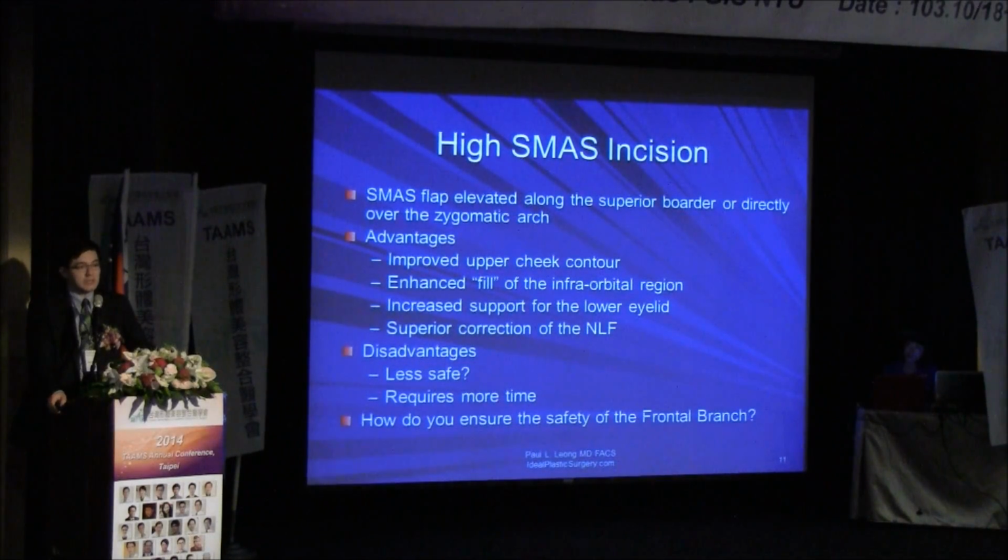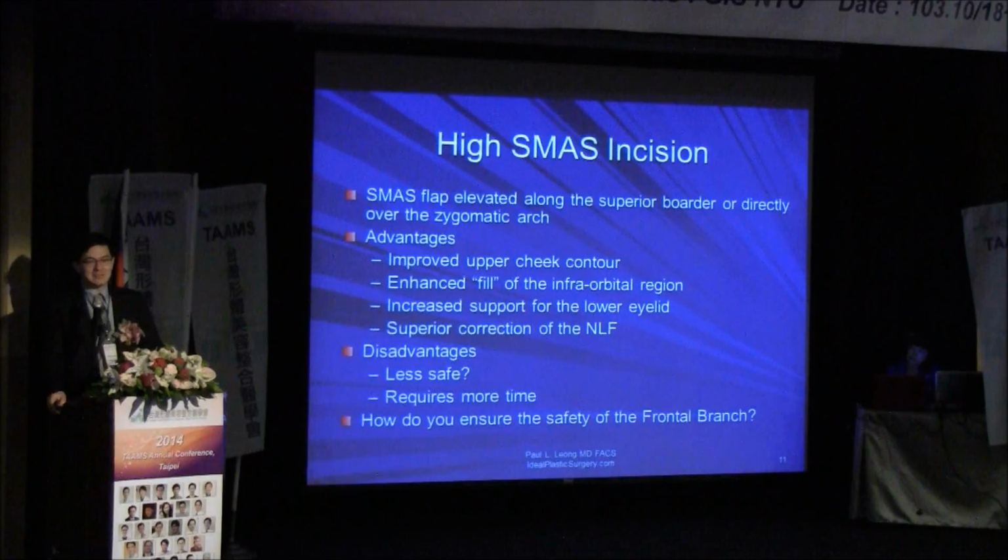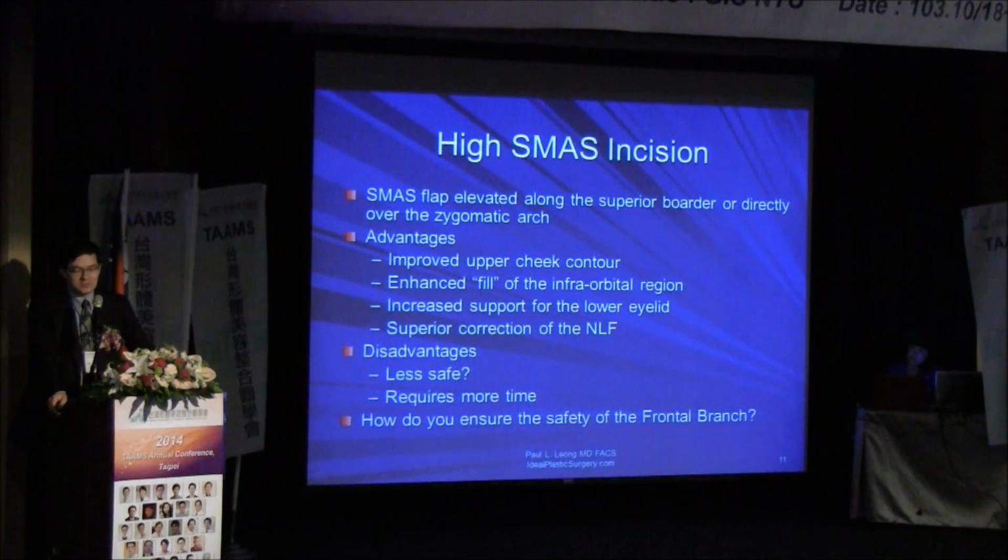Disadvantages, again, questions of safety. What about that frontal branch? We're about to talk about that. I think it is every bit as safe if you know what you're dissecting through, just like any form of surgery. Does it require more time? It sure does. And so I think for many surgeons, as I've presented this and talked about this in the United States, in their mind, very often they'll say, listen, I think this is a somewhat better result, but it's weighed. We live in a very practical world, and it's weighed against the additional time and effort to do it. I would suggest that your patient appreciates the additional 90 minutes in the operating room to do this if you are convinced that it is good.